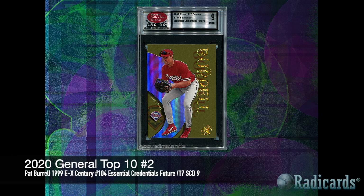Low print run of 17, late 90s insert, high-end boutique Pat Burrell rookie card. I guess one of the less mainstream rookie cards. A lot of people go after his Finest Gold Refractor, which I actually picked up recently too. Or his Ultimate Victory Parallel 100. That's another one that's popular. So this is one of those other ones we just never see, and because we never see it, it's not as mainstream, so it doesn't draw the same attention. Granted, that's the reason why I am attracted to it. It's just so rare. So I was glad to get this.